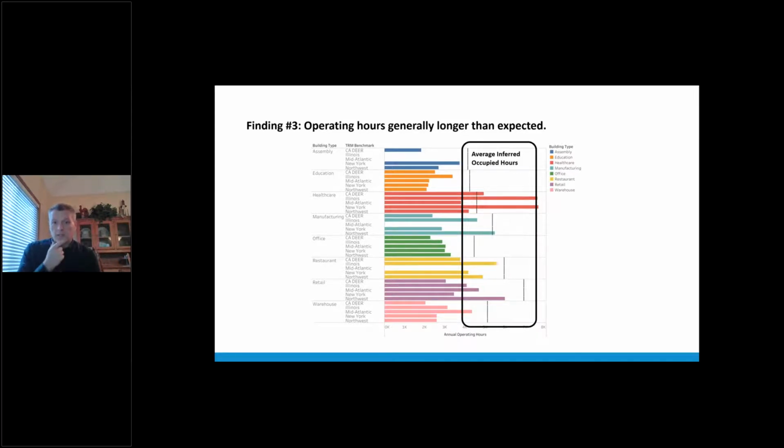I think the other thing that we wanted to talk about real quick and just touch on, it's not a finding, but I think it's important to understand, is some of these non-energy benefits and how they tie to the energy savings as well.